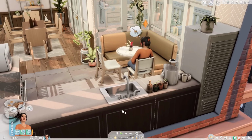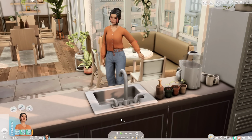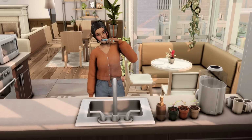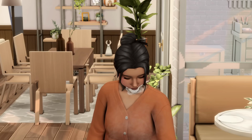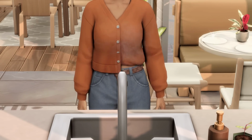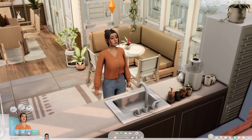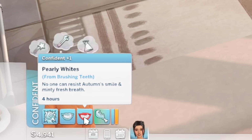But I am going to have her go over here and brush her teeth really quick so that we can at least see if there's any type of buff or moodlet that she gets. She is busting out her toothbrush. Okay, I wish you were able to change the color of your toothbrush. I think that would be a really cool feature in the Sims 4. I don't know why I just thought about that, but yeah, she does have a brand new moodlet called Pearly Whites. No one can resist Autumn's smile and minty fresh breath.